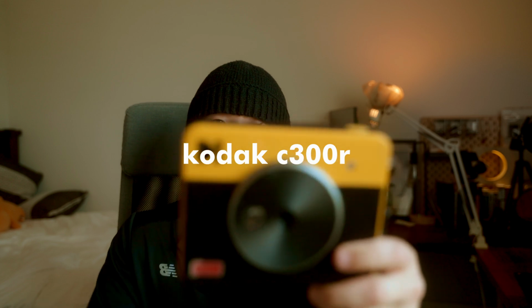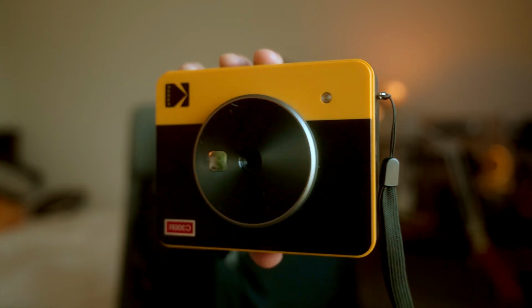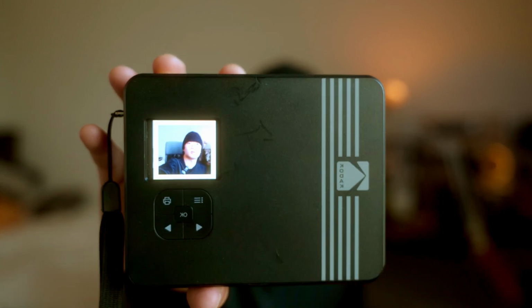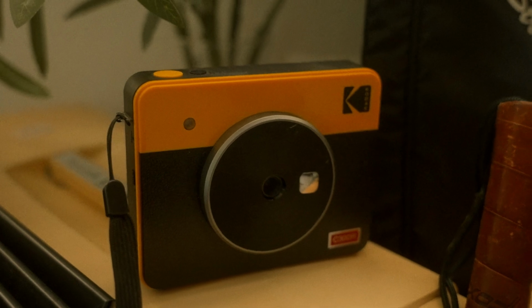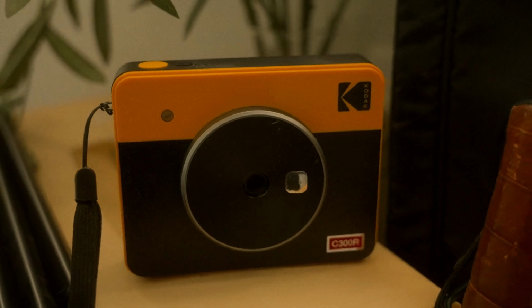The next camera in this category is this C300R from Kodak. It's like a Polaroid Instax camera, whatever you guys want to call it. It does have a digital display right here to see what you're seeing. Instead of printing right away, you can choose whether or not to retake the photo. So I think it's pretty nice. It kind of looks like the Instagram logo, but you know, it's an alright camera.